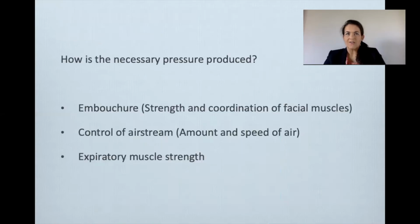Now, how is the necessary pressure produced? Physically, it is always a combination of embouchure, control of airstream, and expiratory muscle strength. There's also a mental component, which I will come to later. For now, we'll stick to the physical aspects. And what we were interested in particular in this study was expiratory muscle strength, because the pressures have to be generated while exhaling.